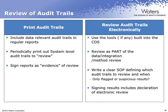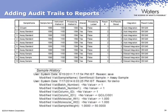It is possible with most systems to have some kind of indication on the report about the number of times data was processed, if it was manually integrated and this kind of thing, which may be an indicator of which audit trails need to be examined. You can also look at the sample history for every single sample that's run.